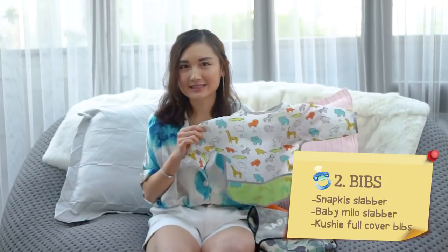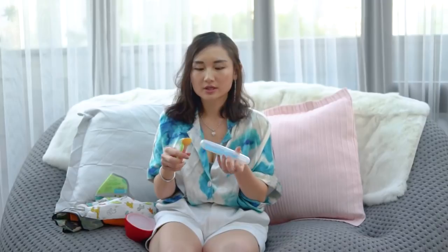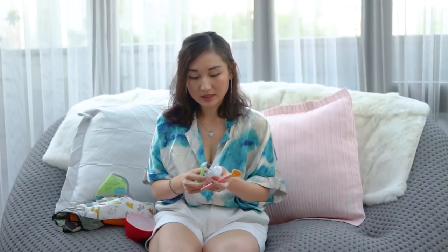Bibs, definitely, yes. Basic eating utensils like bowls, something like this. It's a basic small baby bowl, and it usually comes with a rubber skid so that it doesn't fall off easily from the table. And as for spoons, definitely get the soft silicone ones, because when your baby is trying to grasp, they will tend to smash their face with the spoon. So I got several actually, but they're all silicone.